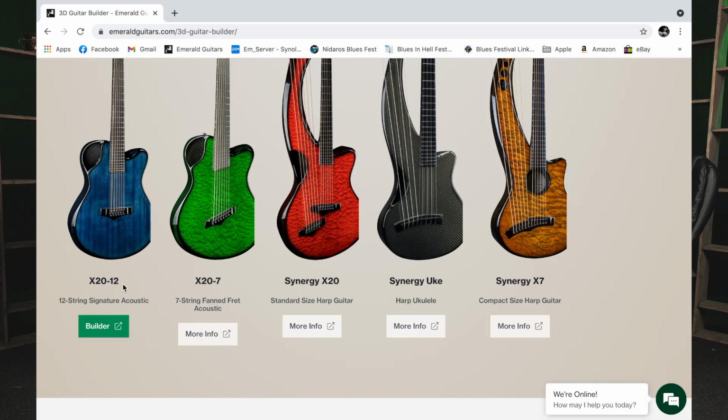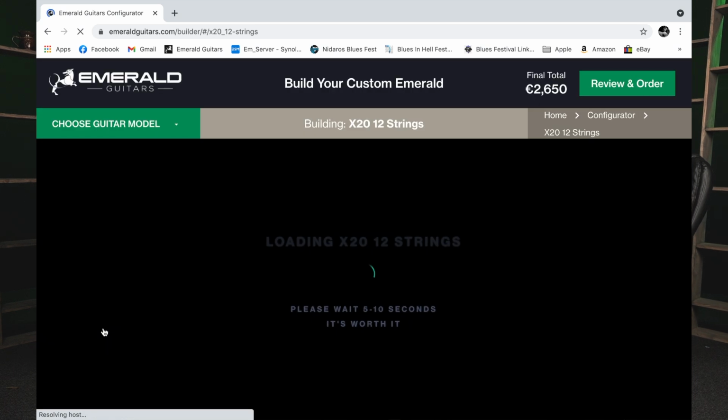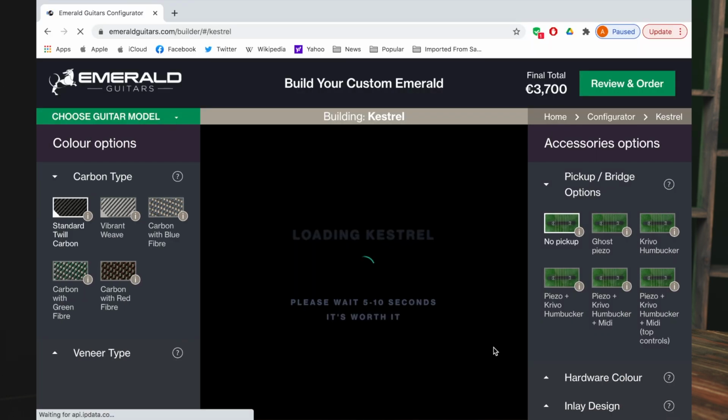Okay, so I'm gonna go for an X2012 down here, on the bottom left. You would go for a 12-string. I would go for a 12-string. And I'm gonna go for a Kestrel, just because I think it's possibly the most beautiful guitar on our range.